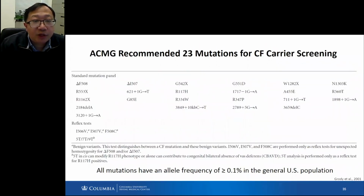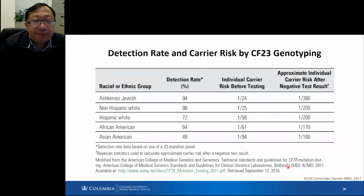And these are the 23 most common mutations recommended by the ACMG. All these mutations have an allele frequency of more than 0.1% in the general US population. However, as you can see, one of the issues for the carrier screen of cystic fibrosis is that it has a different detection rate in different ethnic groups. In the non-Hispanic white population, the detection rate is pretty good. However, in the Asian population, the detection rate is less than 50%.